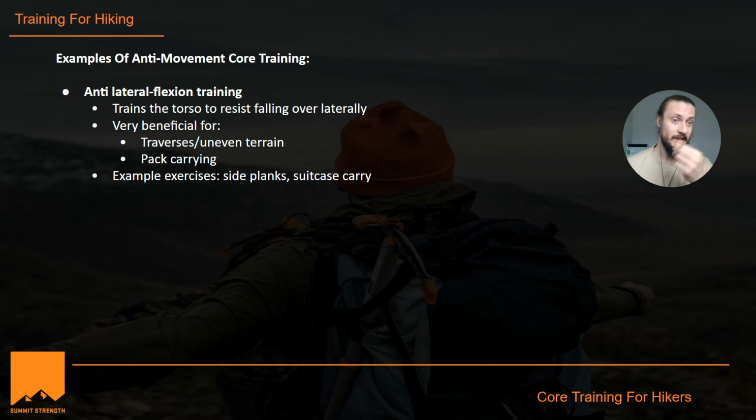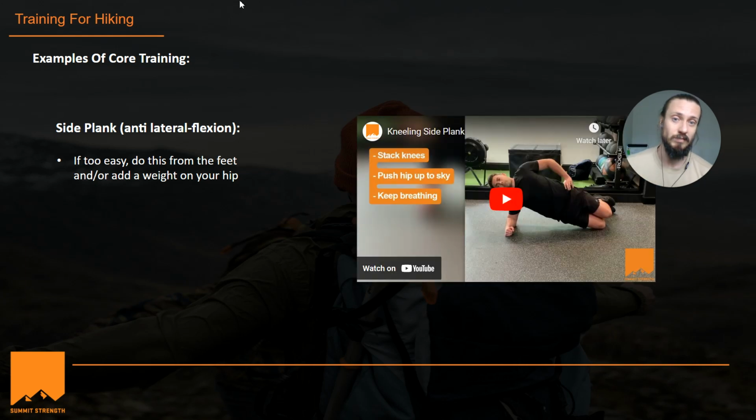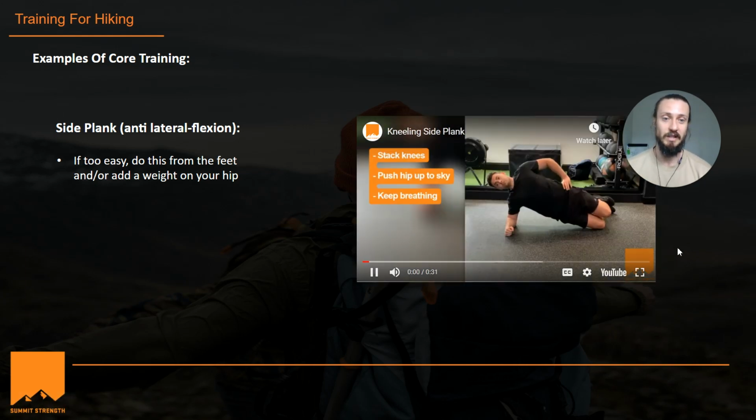A couple of example exercises. Again, I'll show you in a video on this. Side planks, really, really simple. And the suitcase carry, which involves holding a dumbbell or something heavy in one hand, and you literally just walk up and down. If you do that heavy enough, you'll notice the dumbbell pulls you across, so you need to straighten up and be nice and strong. So the side plank example, everyone's probably done this at one stage or another. Really, really simple. This is a beginner version, sitting on your knees, with one shoulder on the floor and knees on the floor, sitting yourself here.